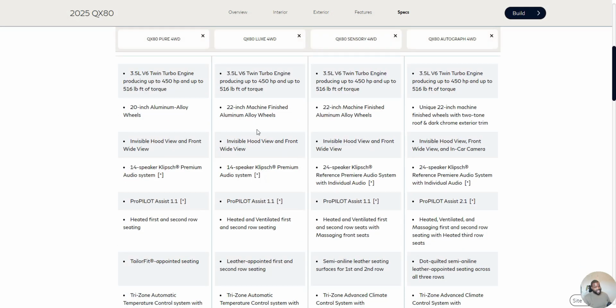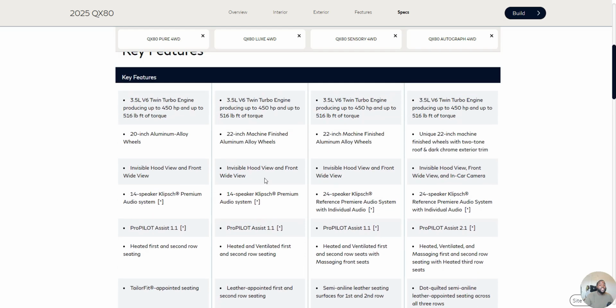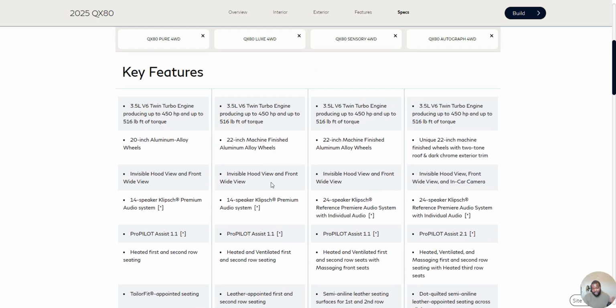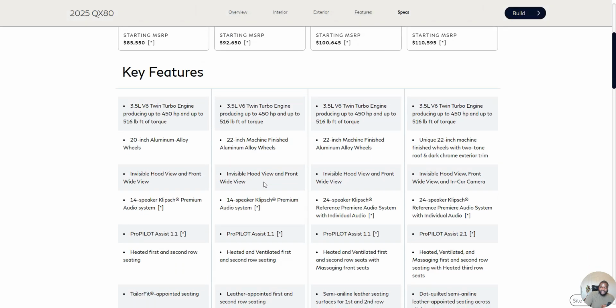The Luxe is a nice trim. This trim is where you get to the 22-inch wheels. Now, when we're talking about full-size luxury SUVs, throwing some 22s on that thing definitely is a major upgrade, in my opinion. I mean, in America, we love throwing nice big wheels on our nice big SUVs. Okay, so if you're opting for that 22-incher, you can get it starting at the Luxe.